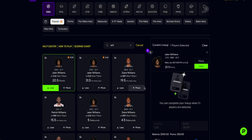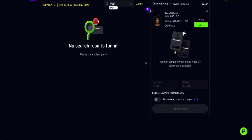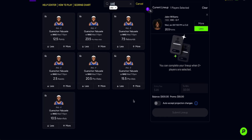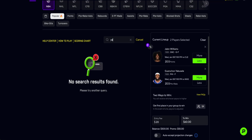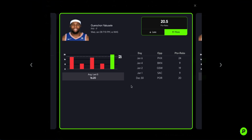Then we're going over here to play number 2, and we are taking Guerschon Yabusele, and we are going to take Yabusele for... Oh, I spelled it wrong. My bad, guys. We're taking Yabusele, and we're taking him for over his 20.5 points and rebounds. You can see he's only gone over it this last game, but that's because he's generally not a starter, guys. Tonight, Joel Embiid is out, and Andre Drummond is questionable. Smash play, guys. You probably want to take advantage of this.